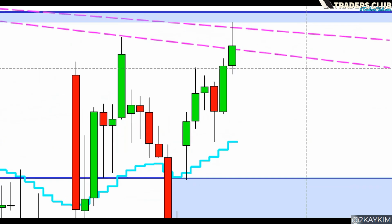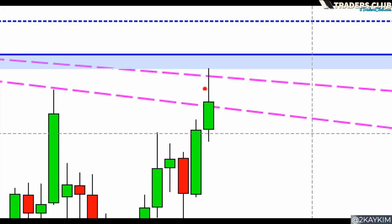There's still a down gap remaining. You see right here, that's why that down gap wasn't fully filled. We filled maybe 50% of it. You see that upper wick. And we still got a little bit of down gap remaining here.